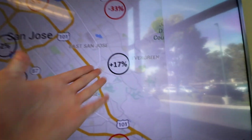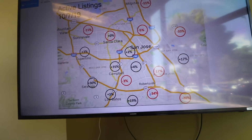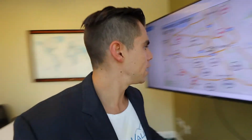Let's look at Evergreen, right? I actually just had a client call me today. They're looking at a home in Evergreen. Active inventory is up plus 17%. Pending listings down 23%. Now, is it a good time or a bad time to be buying in Evergreen? I would say that with more inventory and less demand, it's a good time to buy.